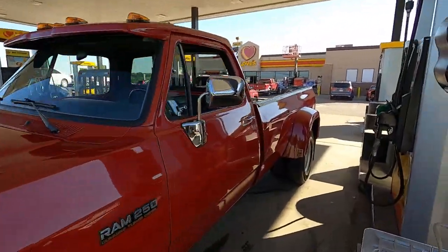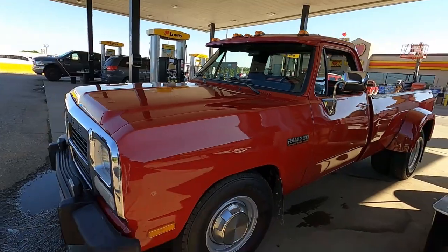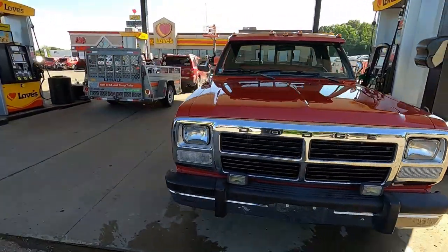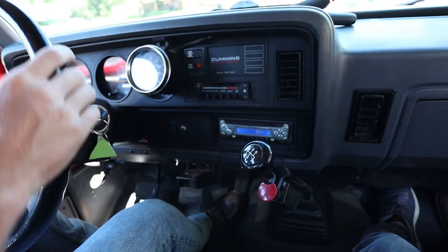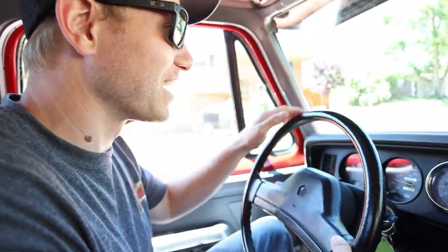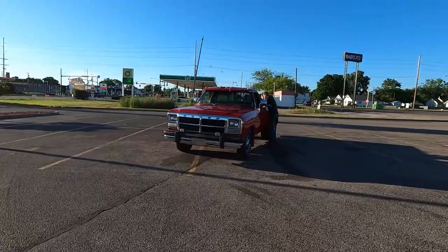Yeah, it's got six wheels. Bought this thing in the heat of the diesel. 100 bucks on 16 gallons. I think it's worth it though. This thing is nasty. That's a Dodge. I love this thing. That's all I'm gonna say, it's a Dodge. God dang, look at that thing.